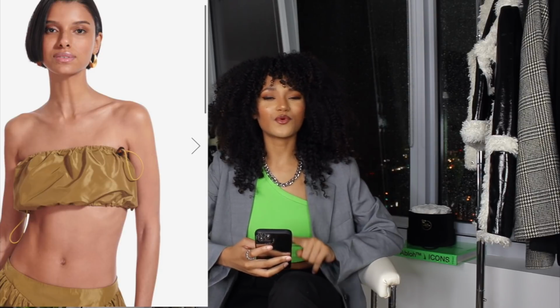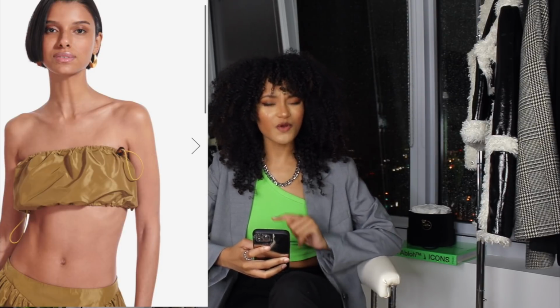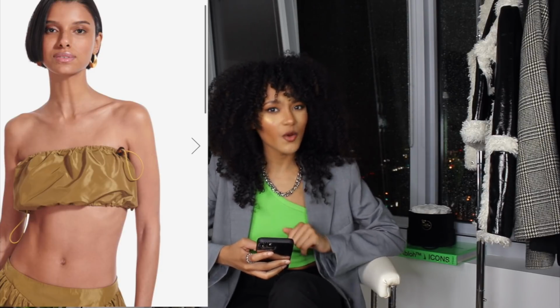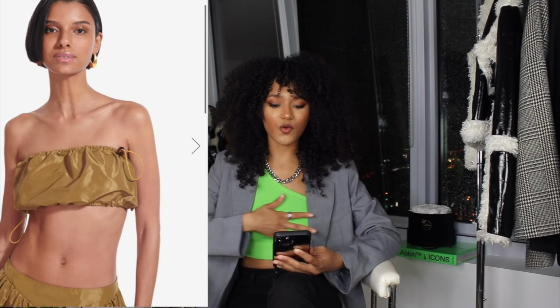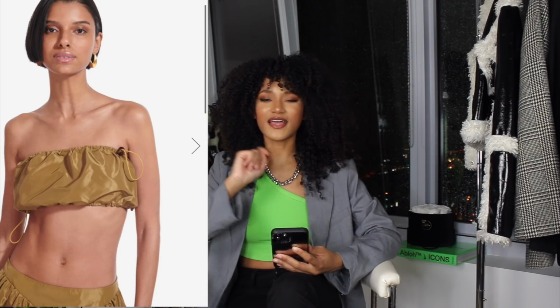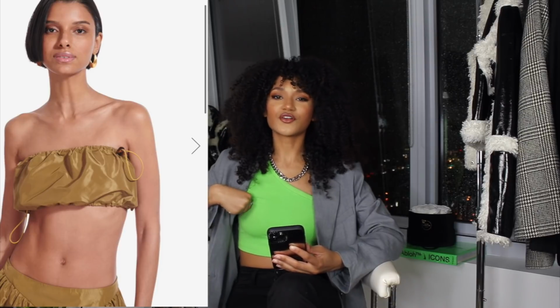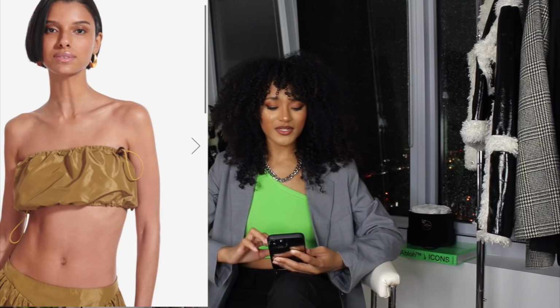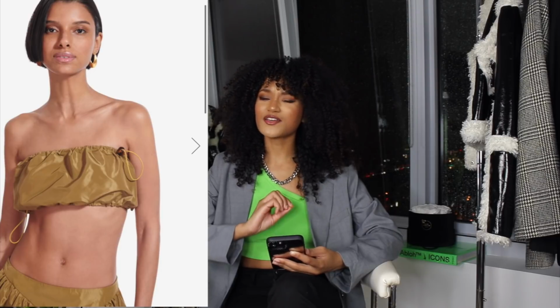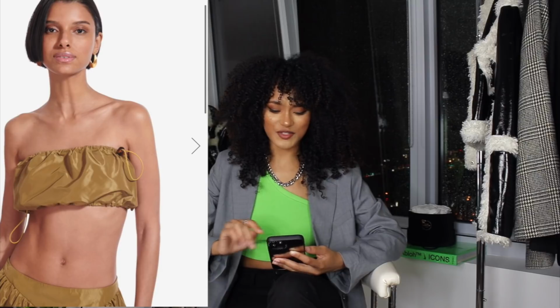Shamelessly. Next top. So I did see this top in more colors that was on sale, but I don't know if this specific one was on sale. I need to go back and look. But again, we've got this little sporty looking top. So it's a crop top, but it has kind of like that top from earlier, those little drawstrings that you can tighten, that you find on like a hiking backpack. So it does have a matching skirt, which I think is really cool. Not my thing, but like, who would think that this is paired with like a matching maxi skirt?